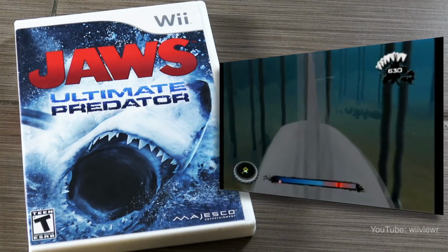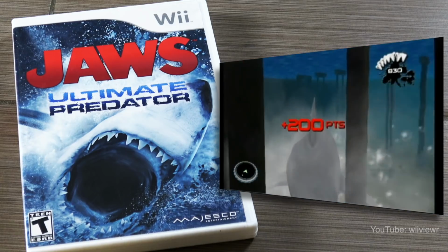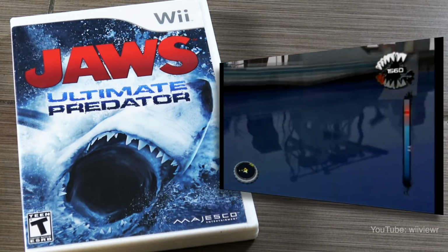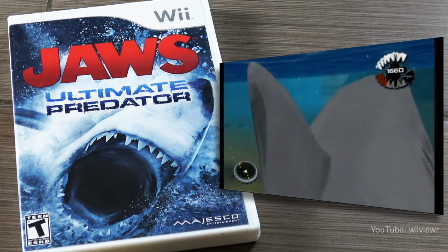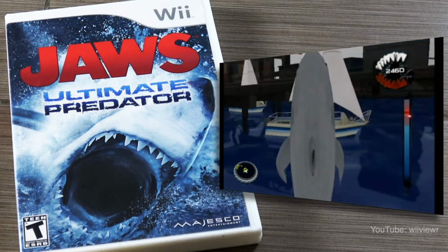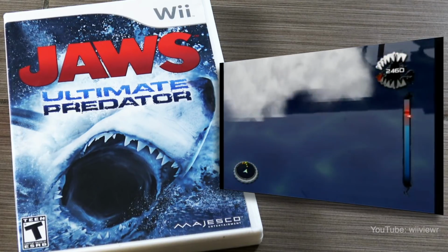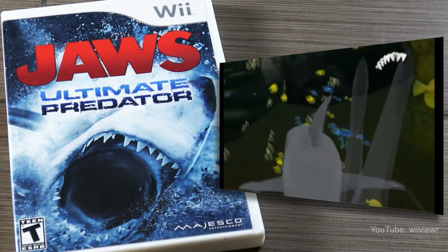I also picked up, almost for a laugh, Jaws Ultimate Predator on the Wii. This looks kind of hilariously bad. I don't know anything about it other than there's been some of those shark games that have come out recently, and sometimes those can be kind of fun. This looks like that style of game, although it also looks like it might be kind of janky, so I don't know. We'll give it a try.